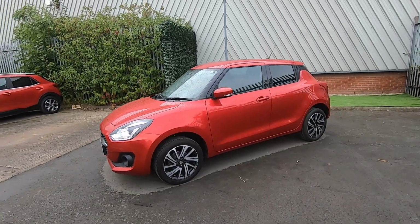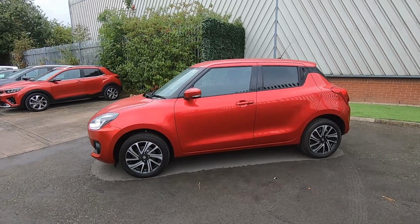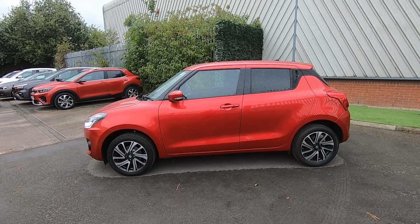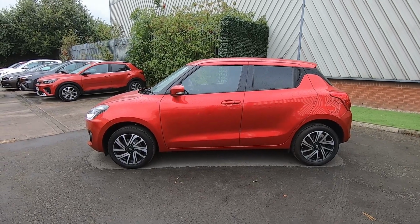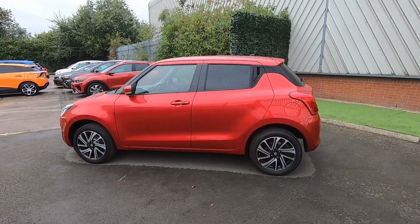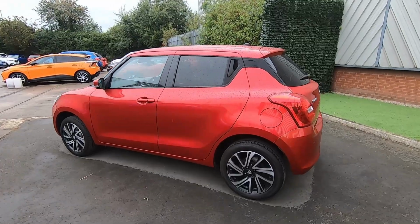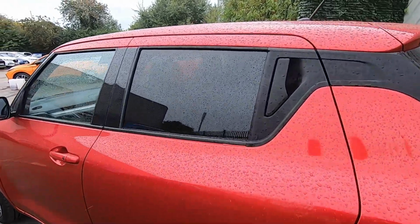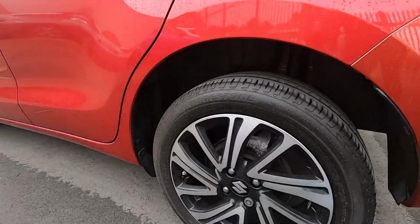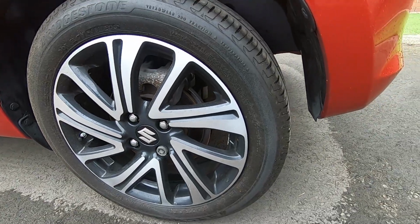It's done just over 32,500 miles, and along with that, the previous owner had the vehicle serviced to schedule, so it has a full service history. As you can see, fantastic cosmetic but also mechanical condition. You get the rear tinted privacy glass, which ties in very, very nicely with the 16-inch alloy wheels.